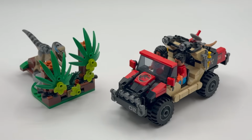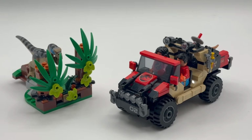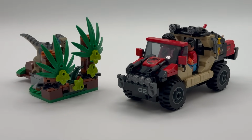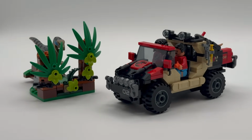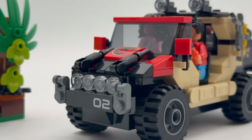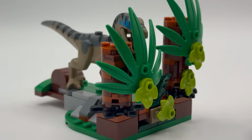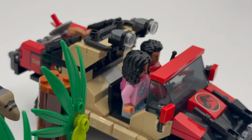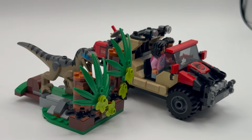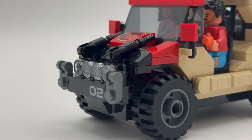But now we can move on to the second to last set here, which is also the smallest minifig base set, the Raptor Off-Road Escape. So this set retails for $40 and comes with 285 pieces. Again, the value is not great there. But setting the price aside, I actually really like both of the builds included in this set. It definitely is one of the most interesting vehicles to me, which makes sense given that the set is basically just focused on the off-road vehicle. The Raptor, however, has a pretty fun play feature too, and we'll take a look at that in a second.